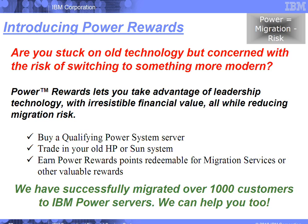Lastly, how do we reduce the risk? Obviously we reduce the risk in one way with Migration Factory because we've done hundreds and hundreds of these. We're very comfortable in that space, and we continue to do that. The other way we do it is something called Power Rewards. What Power Rewards allows you to do is bring in your old hardware, HP, Sun, we don't actually want the boxes back, but we give you points for those systems.